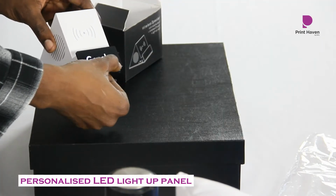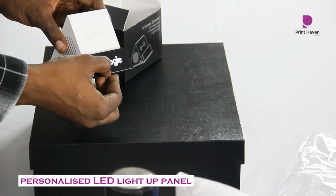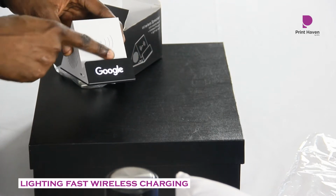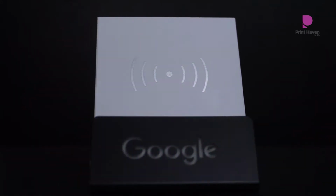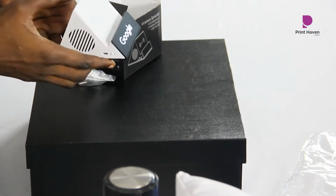We would be the ones to personalize either your brand or the person's name or whatever you want. Right here, as you can see how it lights up. It also comes with a wireless charging pad right here, so when you place your phone on it, it's going to start charging. I do not have my phone with me, if not, I would have done that for you, but you can check out our other videos which might pop up here concerning this particular Bluetooth speaker. I don't really want to spend much time on it, but yeah, the sound is absolutely amazing.